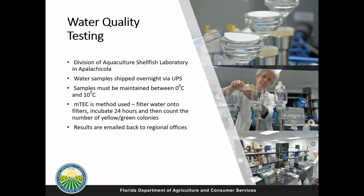So a little bit about our lab. We have a dedicated lab with a lab manager and 3 lab technicians located in Apalachicola. All water samples are shipped overnight unless you're actually in the Apalachicola office. And the samples must be maintained between 0 and 10 degrees Celsius. Sometimes in the winter, they'll freeze on us. Sometimes in the summer, they're over the 10 degrees and we can't analyze them.